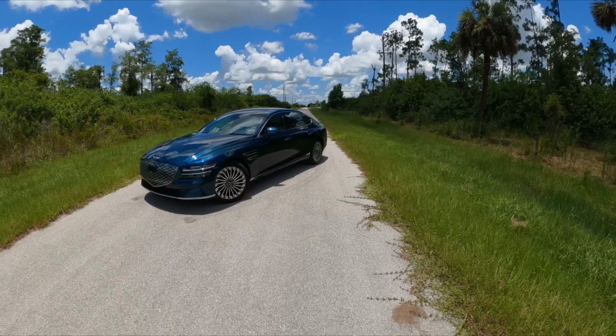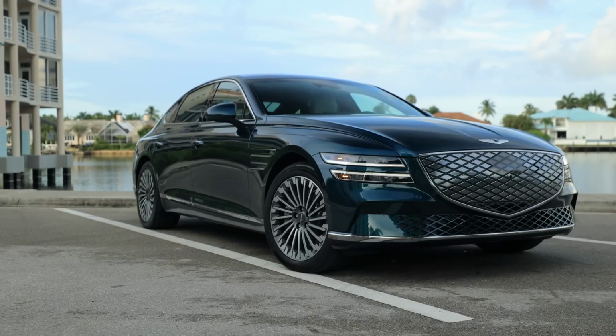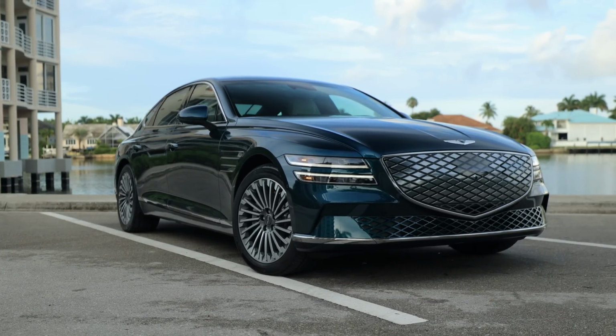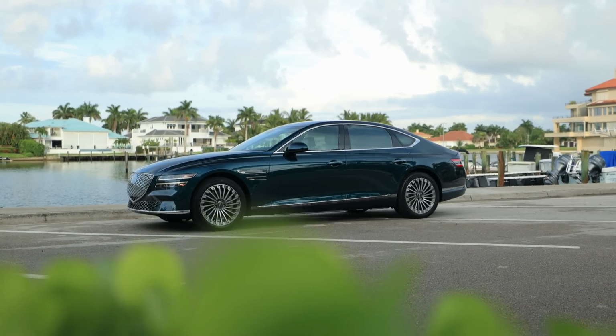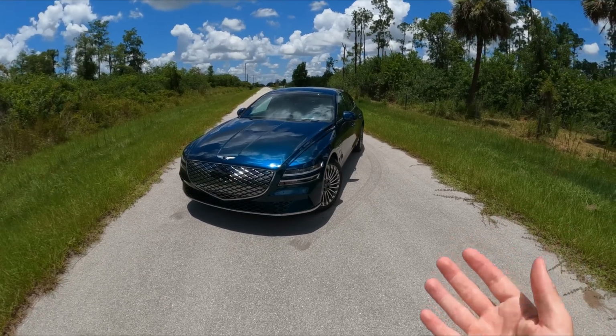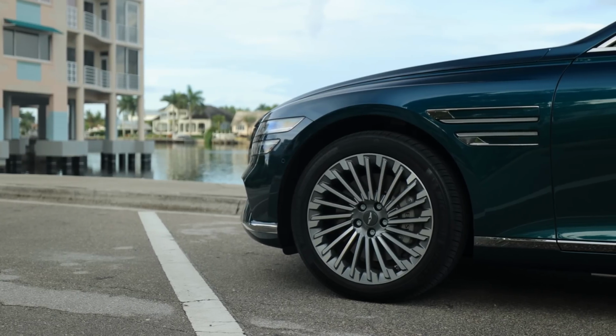I freaking love how the G80 looks, and that's the electric version aside. The G80 is a stunning classic luxury sedan, and there's no doubt about it, even in this electric form. The only thing that's really different is going to be, well, these wheels are probably exclusive, these 19-inch wheels.